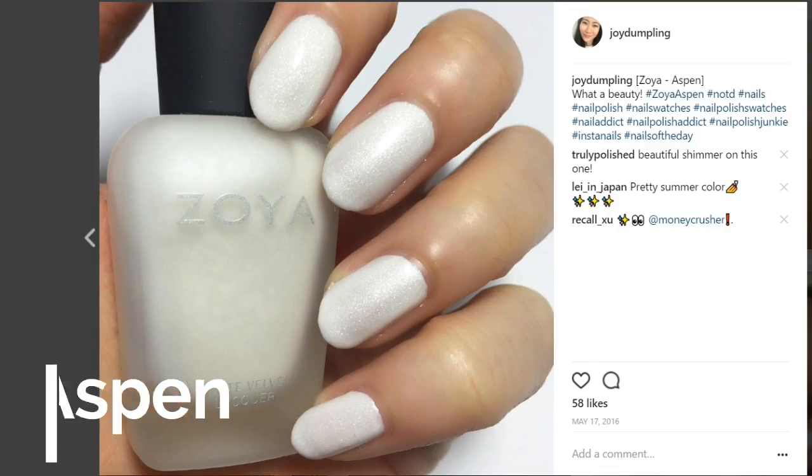This one is Zoya Aspen. I think it originally came out in a winter collection actually, but it's a satin matte finish. I think that's what they're called, and it's just so beautiful.